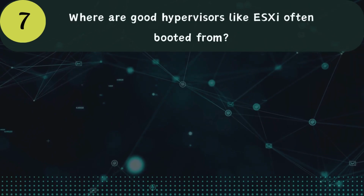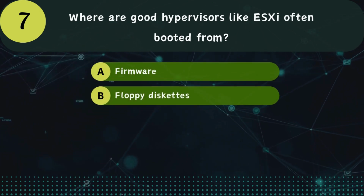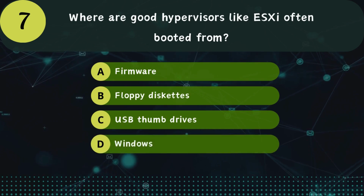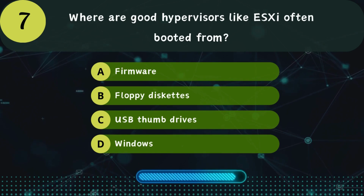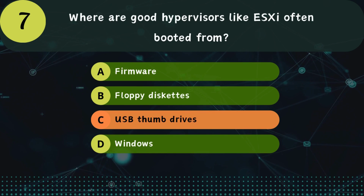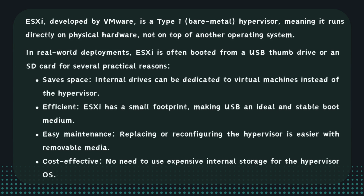Where are good hypervisors like ESXi often booted from? USB thumb drives. ESXi, developed by VMware, is a Type 1 bare metal hypervisor, meaning it runs directly on physical hardware, not on top of another operating system. In real-world deployments, ESXi is often booted from a USB thumb drive or an SD card for several practical reasons.